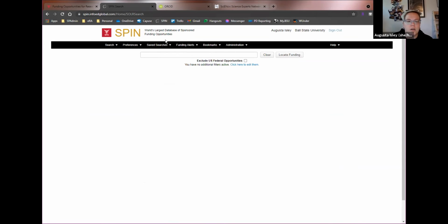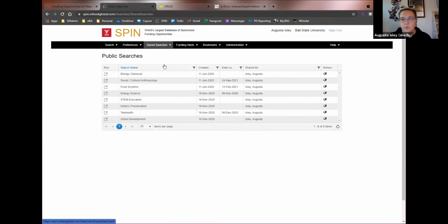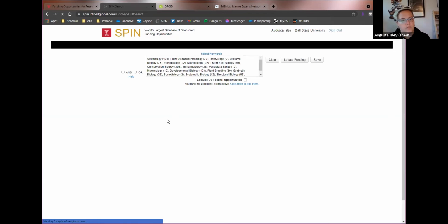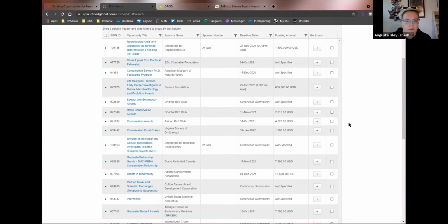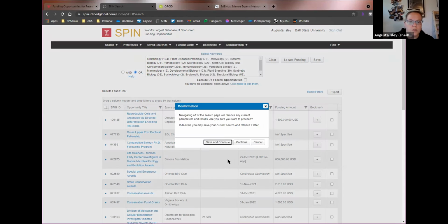We also have a number of saved searches. Those are curated searches that I've created based on searches that I have done multiple times. These are available to anyone who logs into Spin. You can just pop in here and run these searches. And then again, it says, are you sure you really want to do that? Yes, I do. So it'll load up the search that's already done for you if that's a subject you're interested in.